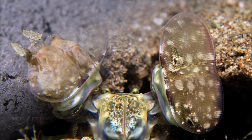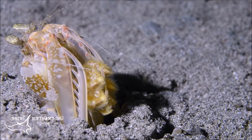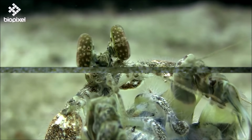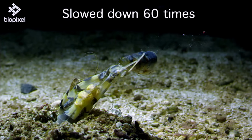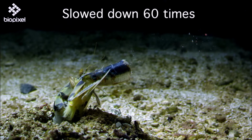By hiding in sandy burrows, they strike soft-bodied evasive prey that swim by, such as small fish and malacostracans. In order to create high attack speeds, they have a spring and latch structure at the base of their raptorial appendages that allows them to create a spring-loaded strike.